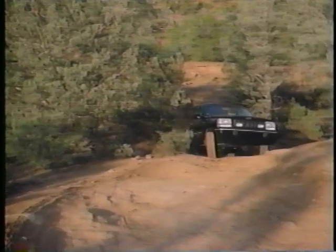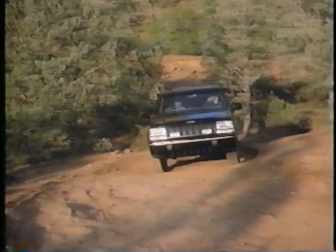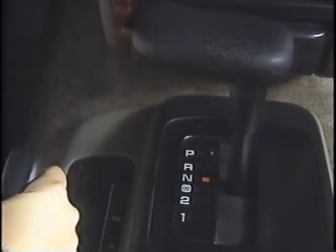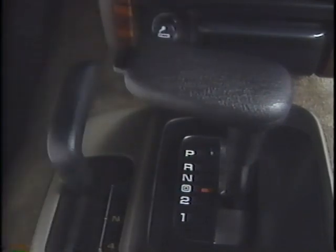To shift back for normal driving, simply reverse the process. Slow the vehicle to 2 or 3 miles per hour, shift the transmission into neutral, then grasp the transfer case handle and shift it firmly and quickly. Then shift the transmission into the desired gear.